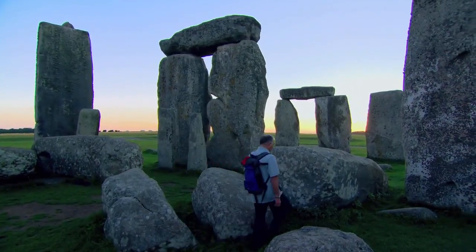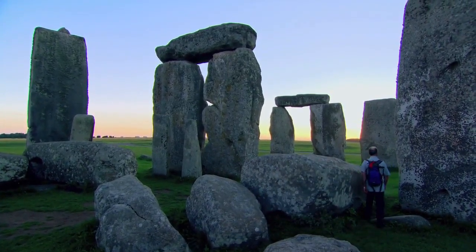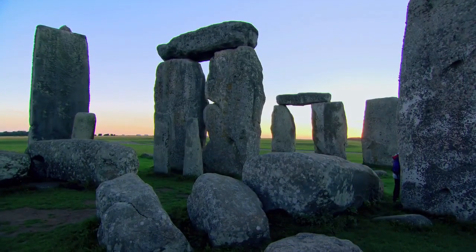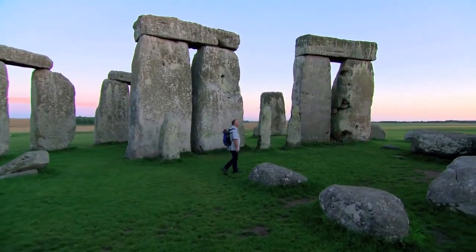Having walked the exact route our Neolithic ancestors took to Stonehenge, it's all making sense to me now. After setting off from Durrington Walls at sunrise on the shortest day of the year, the idea was to get here just as the light was fading, completing the ritual journey between life and death.